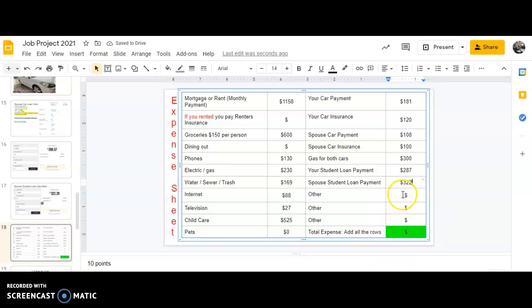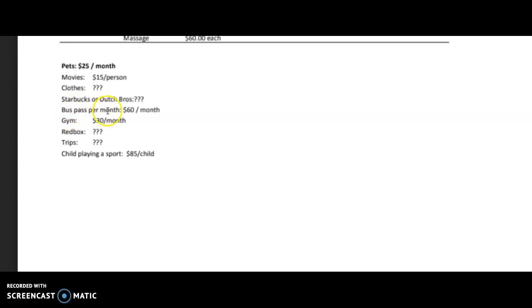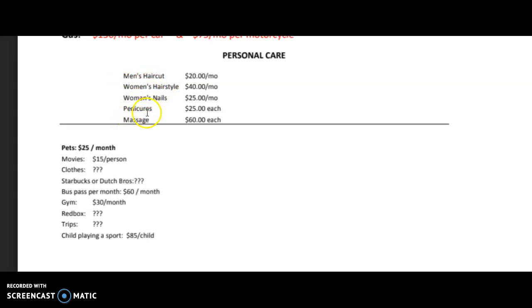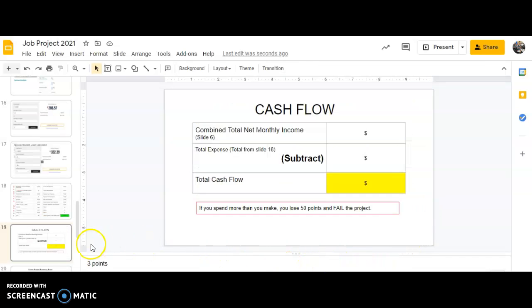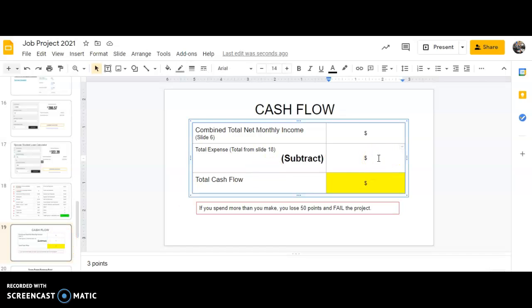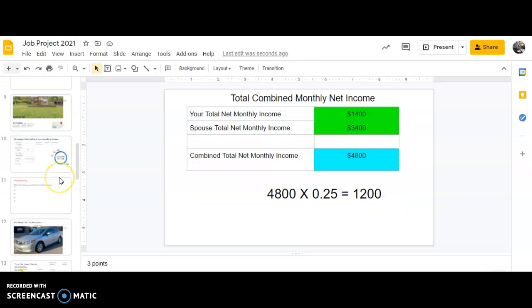And what I want to do is, before I pick other, because other could be stuff like movies, Starbucks, Dutch Bros, the gym, things like that. Child playing a sport. I want to see about how much money I have, haircuts, pedicures, massage, that kind of stuff. So I'm going to add all that up and see how much I have so far. Alright, so I added it all up without doing any dining out or anything, and it's 4345. So if I go to the next slide, I put that right there, 4345. Now, how much did I have on slide 6? Uh-oh, I'm a little worried. 4800.